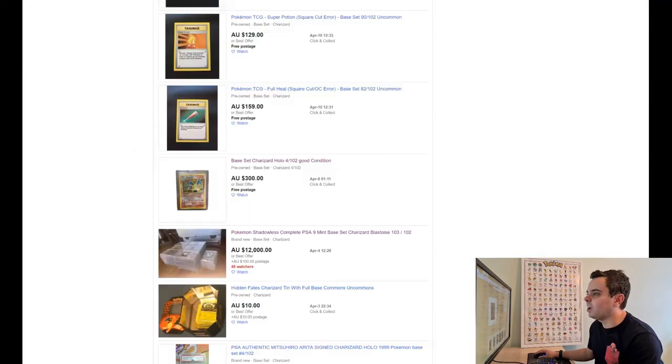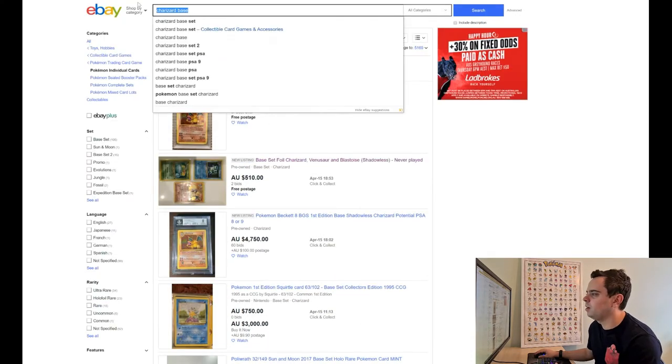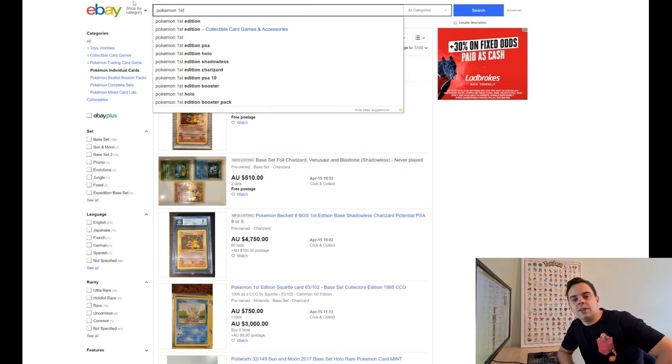Now, when there's no picture of the back, if you really want the card, you message the lady or the man, and you hope to get a picture of the back. But if they don't give you the picture of the back, just don't bother. It's not worth it. They're hiding something.